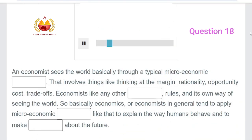An economist sees the world basically through a typical microeconomic toolkit. That involves things like thinking at the margin, rationality, opportunity cost, trade-offs. Economists, like any other discipline, have their own rules and their own way of seeing the world. So basically economics, or economists in general, tend to apply microeconomic concepts like that to explain the way humans behave and to make predictions about the future.